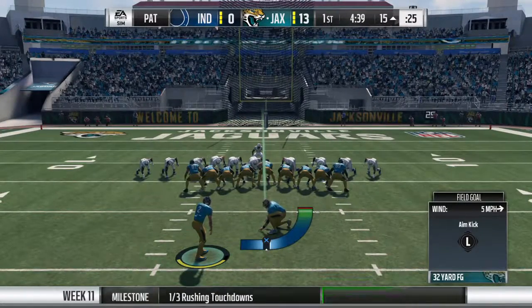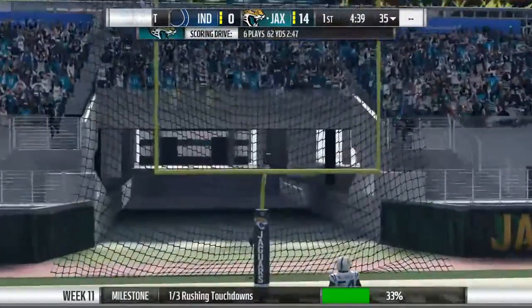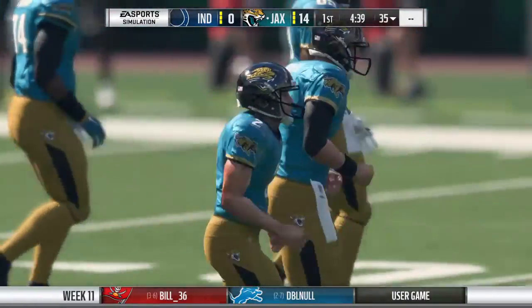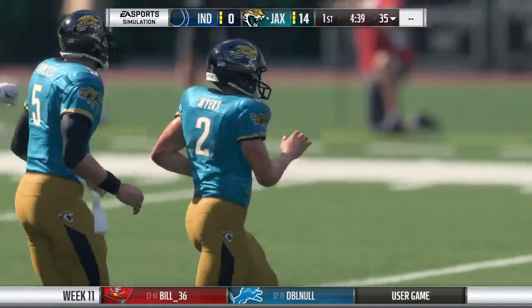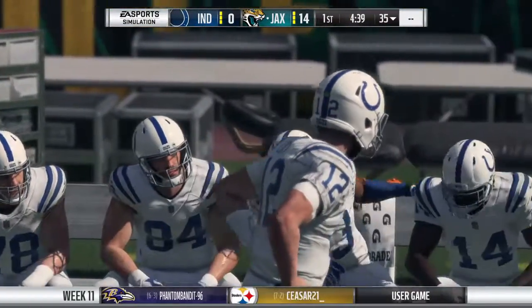And the kicker, this has to come out for the PAT. He can breathe a sigh of relief as well, right? Although I don't know if he's really breathing a sigh of relief. I think he likes to put 3 points on his ledger. A drive that time of 6 plays. And it culminates in a Jags touchdown.